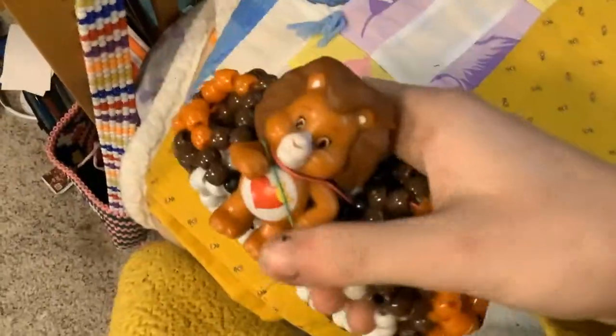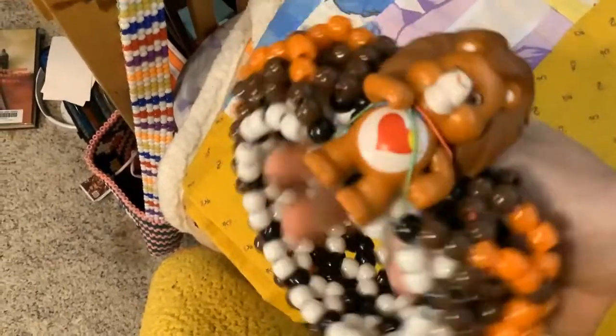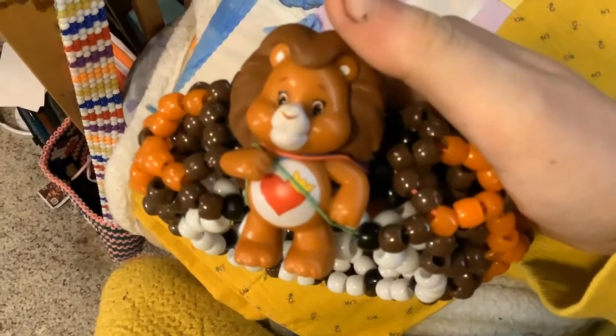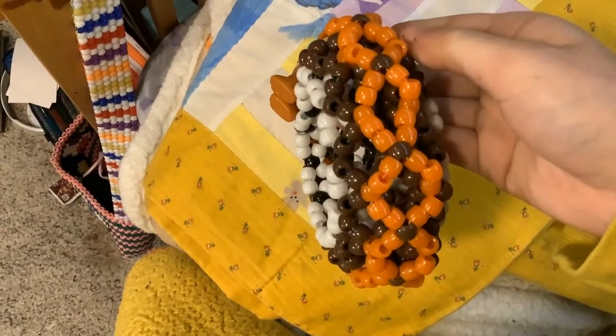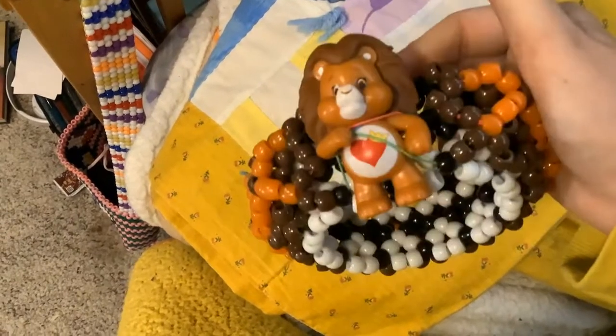This is one of my favorites, just because it is Braveheart themed, not because of like the time or effort I put into it. Obviously, Braveheart is being strangled on, and this isn't the best, most complicated cuff or anything, but you know, I still love it.